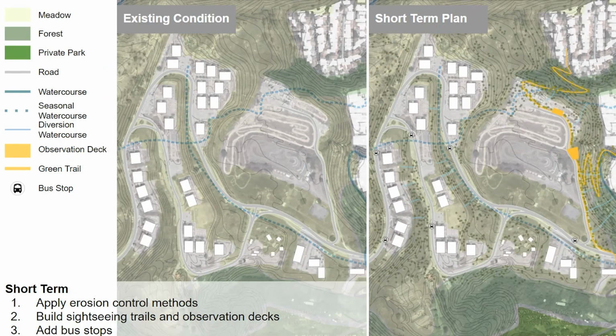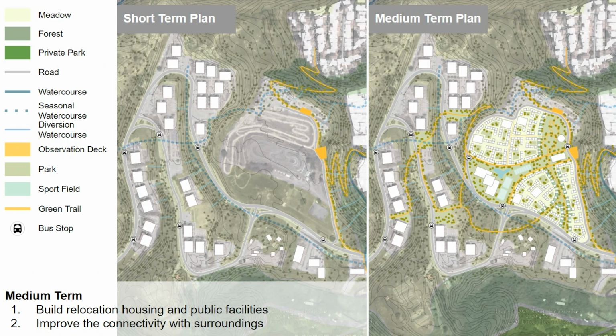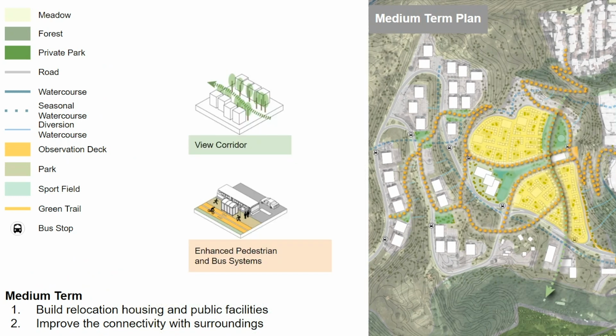Then is a proposal. In short term, erosion control methods will be applied in landslide zones. Sightseeing trails and observation decks will be built, and new bus stops will be added to better serve residents on the hill. In medium term, the relocation housing and public facilities will be built, and the internal connectivity will be improved. The map shows the view corridor as green dashed line, which connect the forests on the north and south.